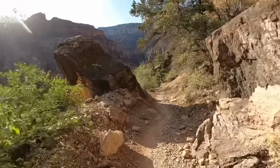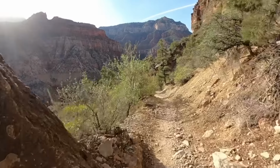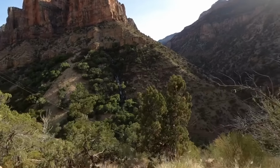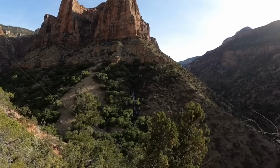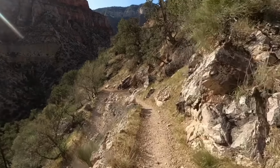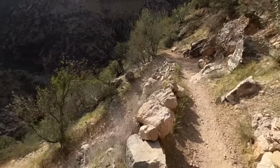Also take note that there's still some pine trees and lush vegetation. That's going to go away as we get lower. North Rim is a relatively high elevation. I think you're around 8,000 feet. At this point, you're going to probably hear it first, but you'll see Roaring Springs over there falling down the mountain. And that's the water source for the north and south rim of the Grand Canyon. So it's pretty neat. All the water that you drink on the trail comes from Roaring Springs.